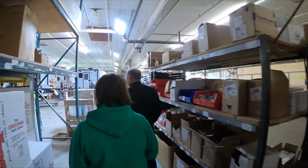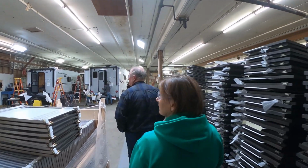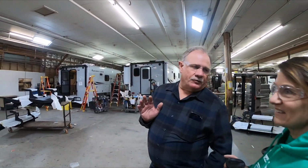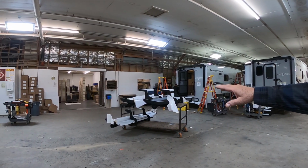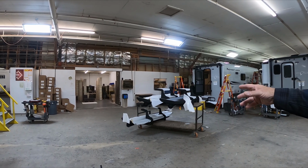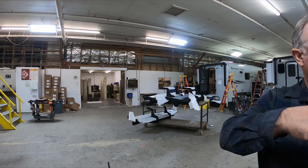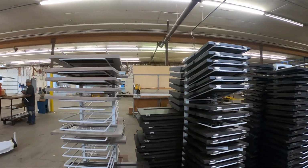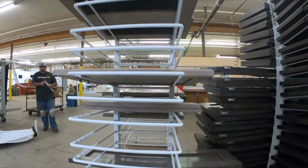So now we transition. We're just switching over the production line from the adventure units to the 1165s. These are our cabinet doors and our drawer fronts. We built our drawers, but we installed the drawer fronts and the poles and all that stuff over there. And then they bring them over here, get them ready. All the hardware's on the way to install.